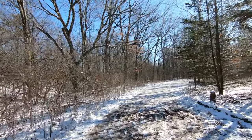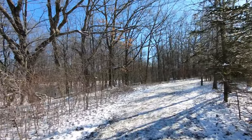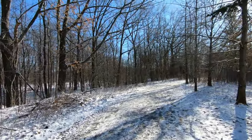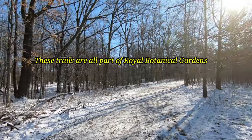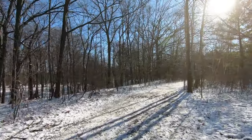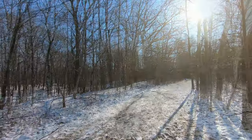It's a cold January 3rd morning, and I'm on the trail that runs along the north side of Cootes Paradise. So I'm just going to show you what a nice area this is. It's great for a day hike.